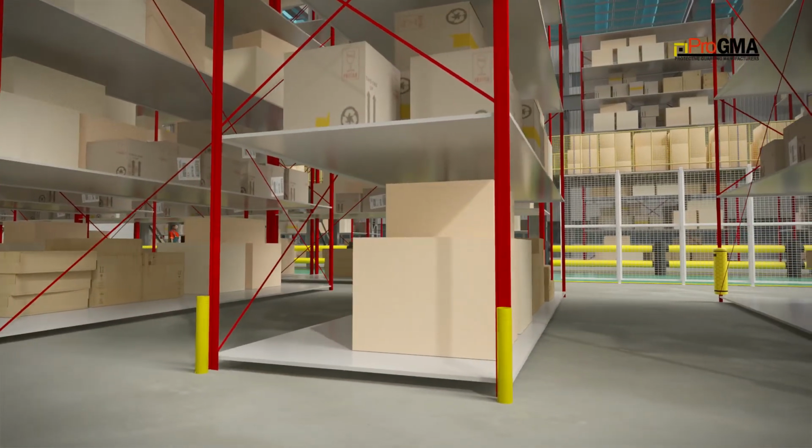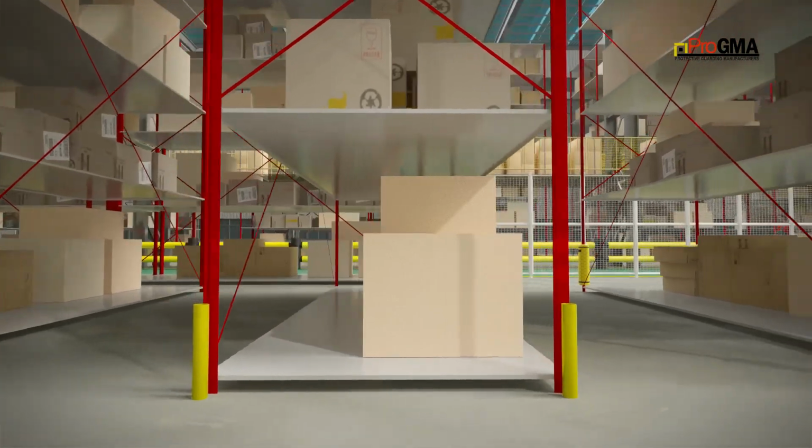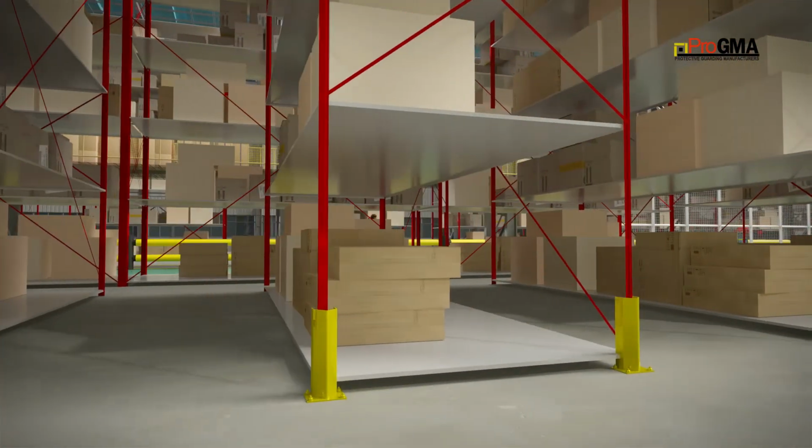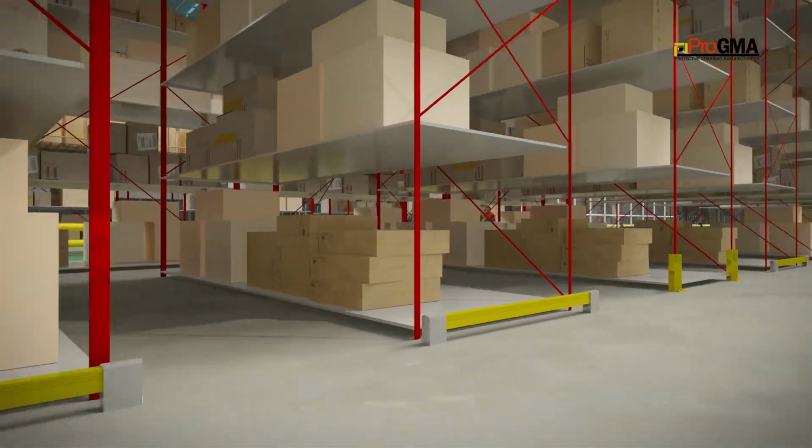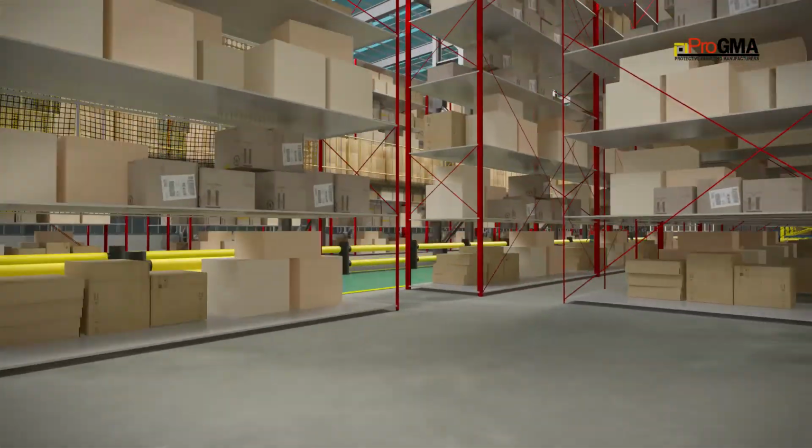Rack protectors, such as polymer and steel end-of-row guards, guardrails, or structural angle guarding. Secure your investment by streamlining traffic patterns and increasing overall productivity levels.